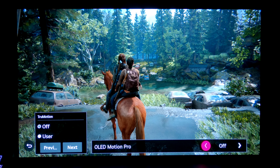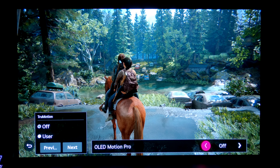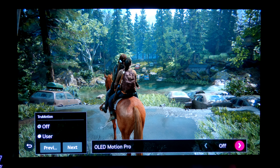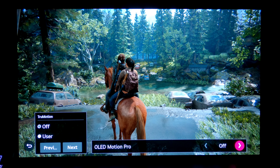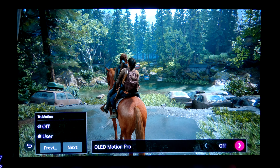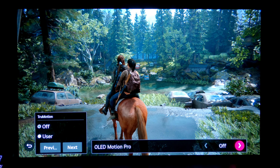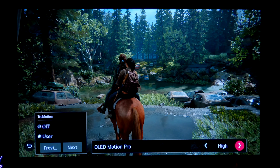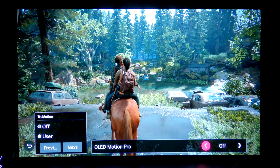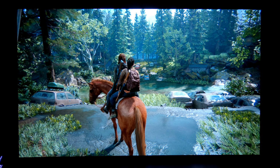This LG C10 has such good motion handling and motion processing. There's really no need for BFI, especially when using high dynamic range content. It really dims your image, and it really kills HDR, and it really kills specular highlights. I mean, look at that. It's just far too dim. So now, if you want to take a look at my SDR settings real quick, we can jump to those.